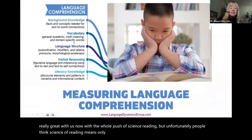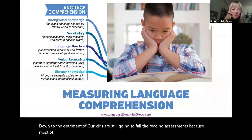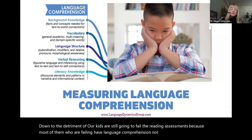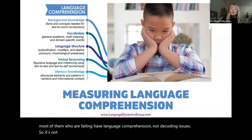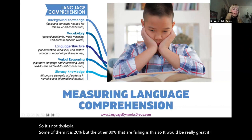And then to the detriment of our kids, they are still going to fail the reading assessments because most of them who are failing have language comprehension, not decoding issues. So it's not dyslexia. Some of them, it is, 20%, but the other 80% that are failing is this. So it would be really great if I started seeing this in the primary grades.